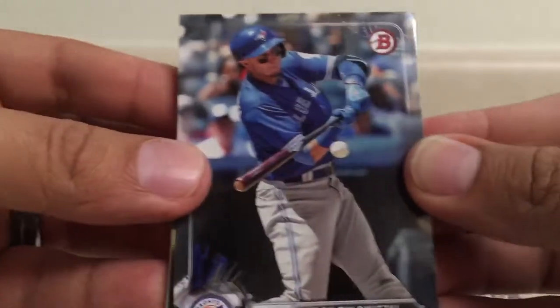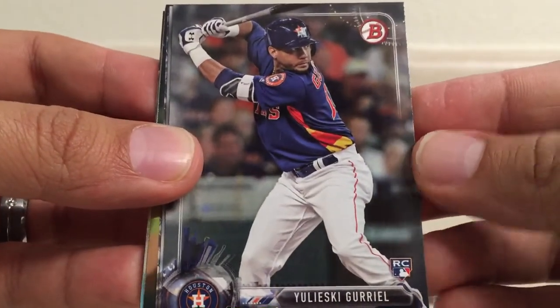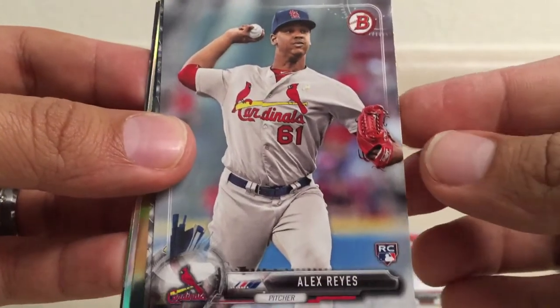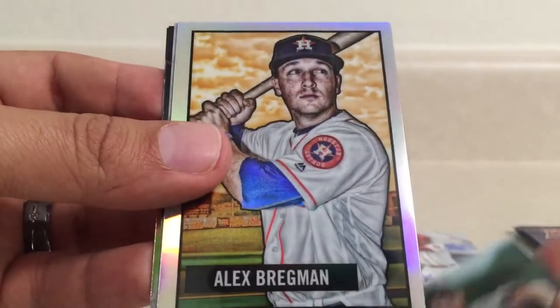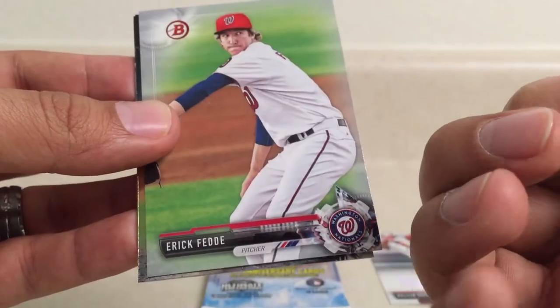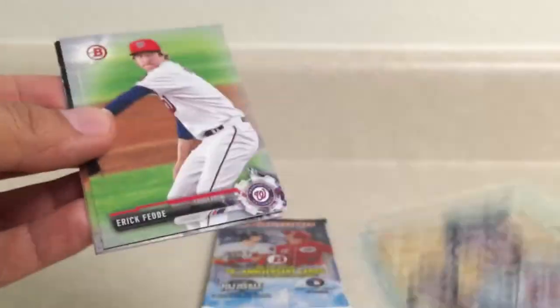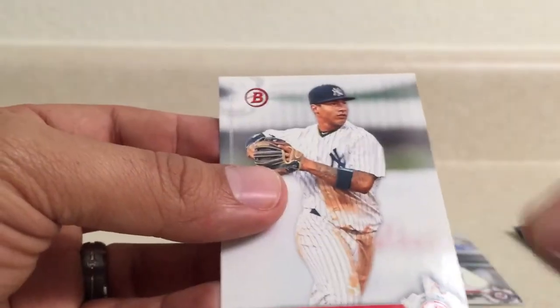All right, pack number two. Tulo, Julius Gurriel rookie, Alex Reyes rookie, Manny Margot rookie, Mitch Keller, nice, Alex Bregman, 1951 repro, Eric Fedde, Bill Burrows, Willie Calhoun, and Gleyber Torres for the Yankees.